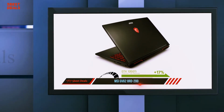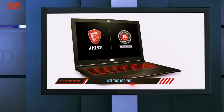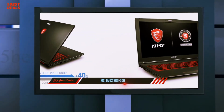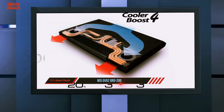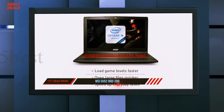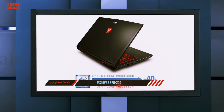MSI uses the same case as most of its predecessors in the MSI GV62 line, only that it gets thinner here. And a few more differences too. Like, the MSI GV62 8RD doesn't get an optical drive, which is a sacrifice you need to accept in getting a thinner device. The body is mostly matte black plastic, with a thin red accent on the rear, joining the dual fan grills. MSI laptops are meant for expandability, and to achieve that you'll have to remove the underside.